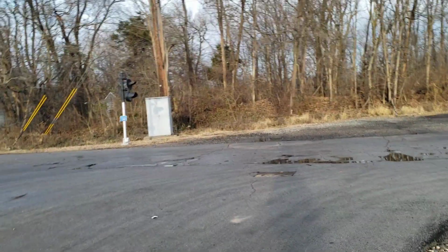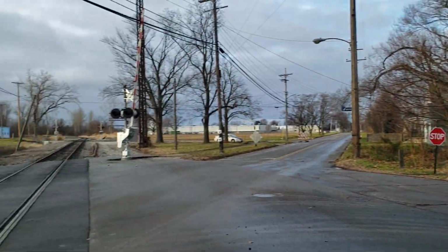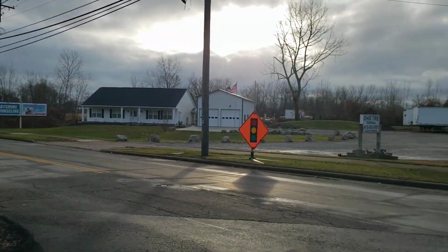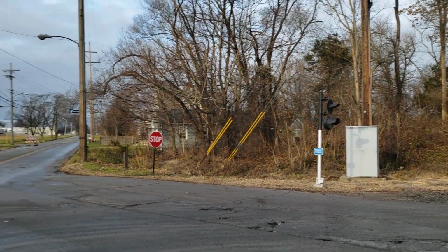So with all that said, this was the West Monroe Street Railroad crossing here in Sandusky, Ohio. Pretty neat stuff. I hope to get this crossing in action eventually, especially with those rare gate mechanisms and all Rayco equipment basically. So with all that said, over and out.